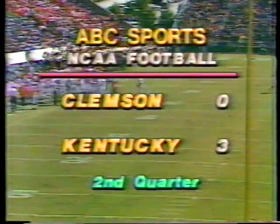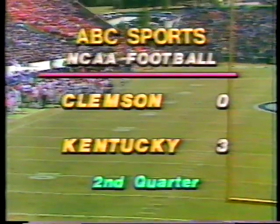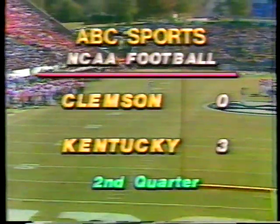Jenkins to pass again, flips it over the middle, intercepted by Clemson. Picked off by Hollis Hall, number 29. As Jenkins just flipped that ball softly, Hall anticipated it beautifully and got it. It'll be first and 10 Clemson at their own 44-yard line. We'll be back with 1:11 remaining in the first half.